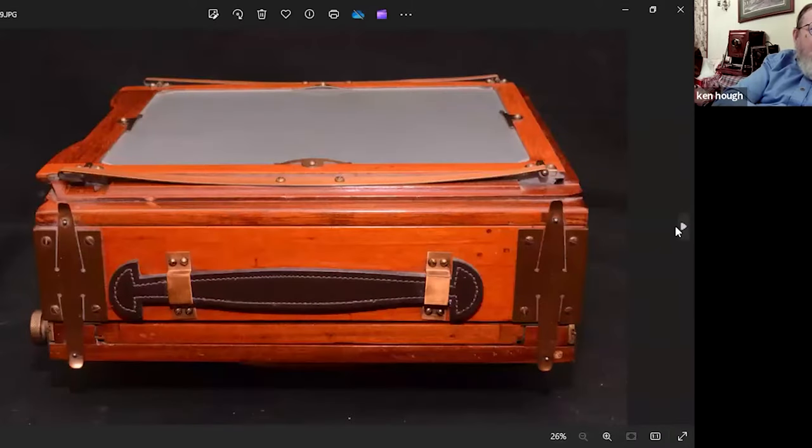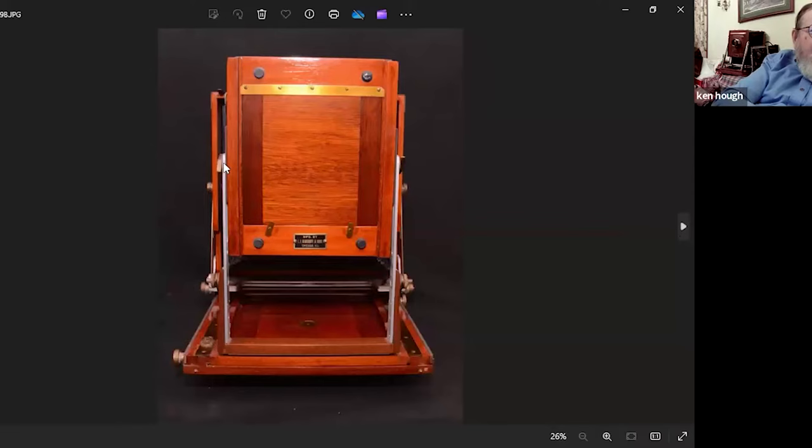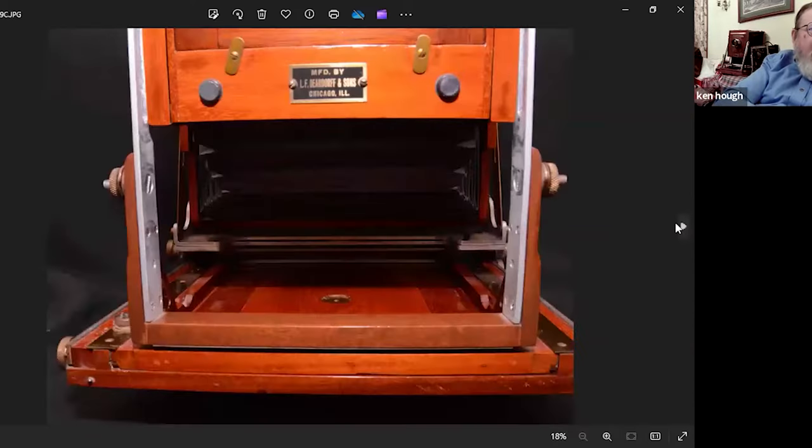This one is number 17 that I got, and it's also one of the very early ones. It has the aluminum and wood front standard, which marks it as being one of the first ones made. They had nice brass nameplates put on.